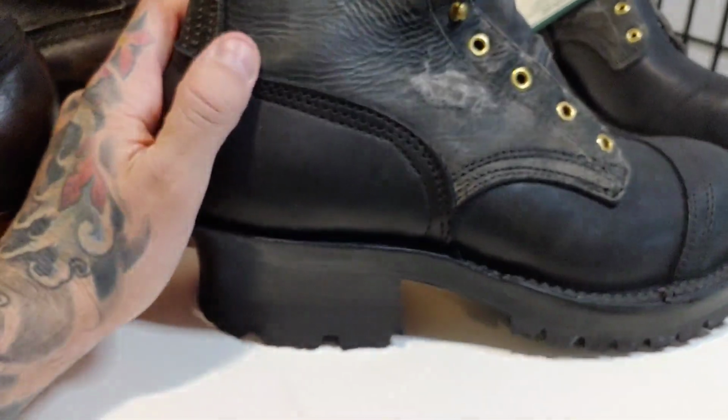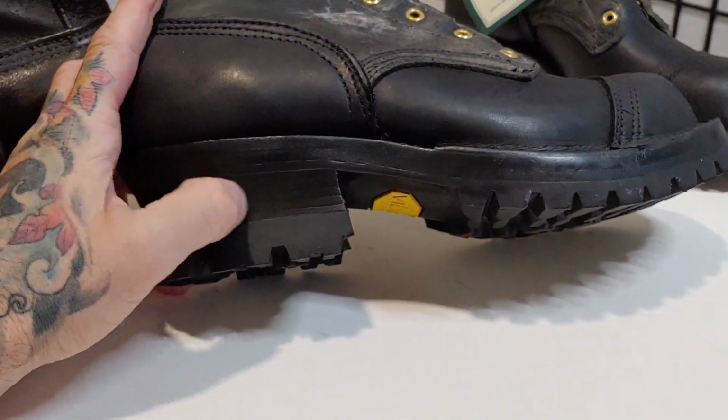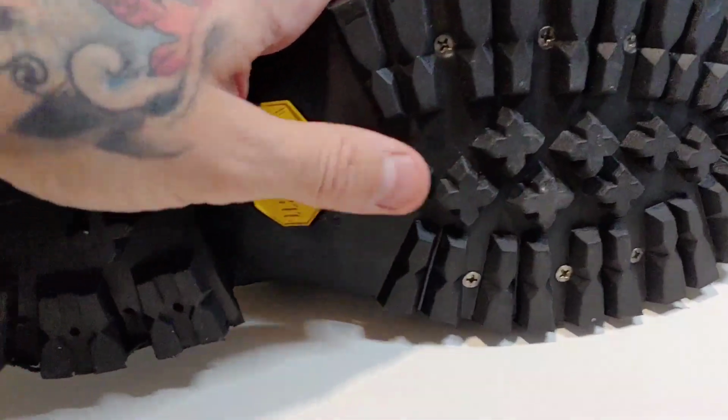We're just taking a quick look back at what the boots looked like when I got them back from Nick's Boots. Look at that, nice and clean and smooth, ready to get dirty. Alright, let's dive into this.